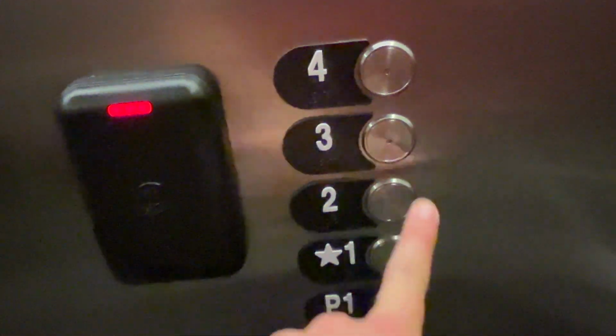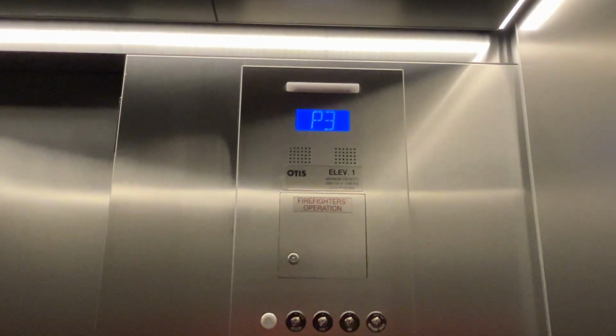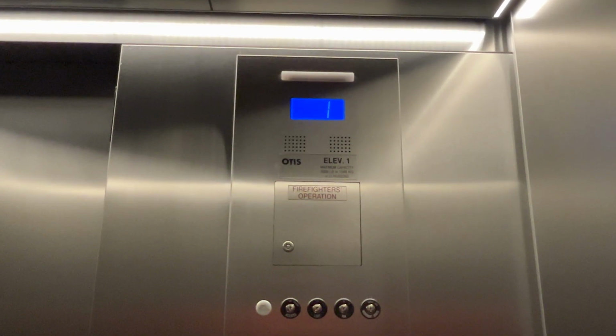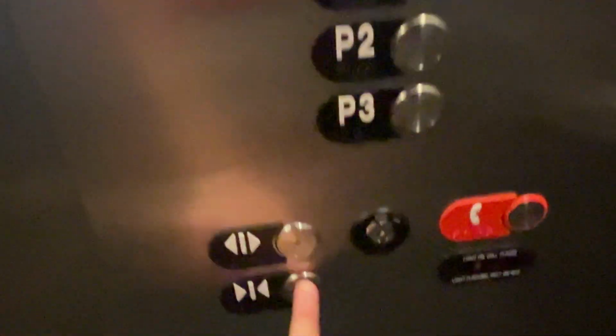There's a flashing light. Is 4 open? Nope. 3, 2. Up to 2. Here we go up. Here are 2. Come back down to 1.